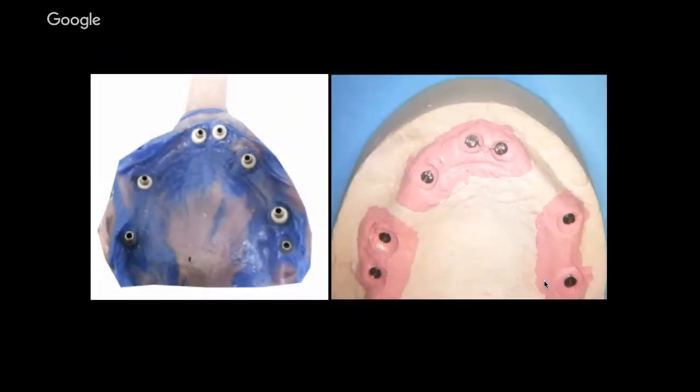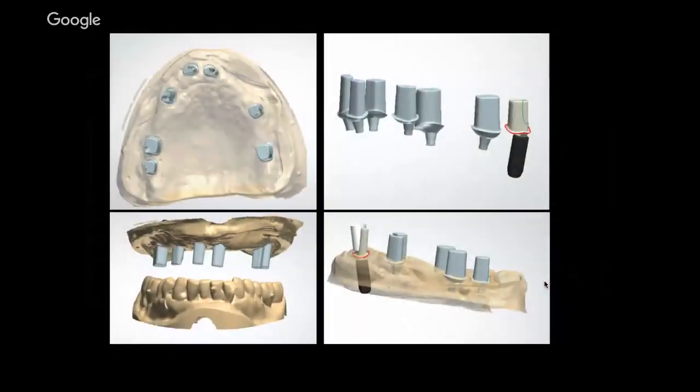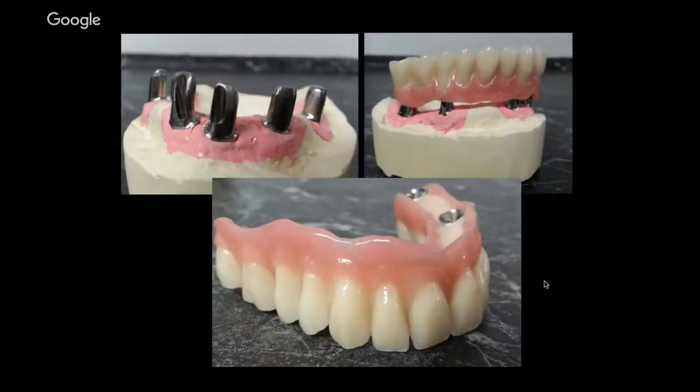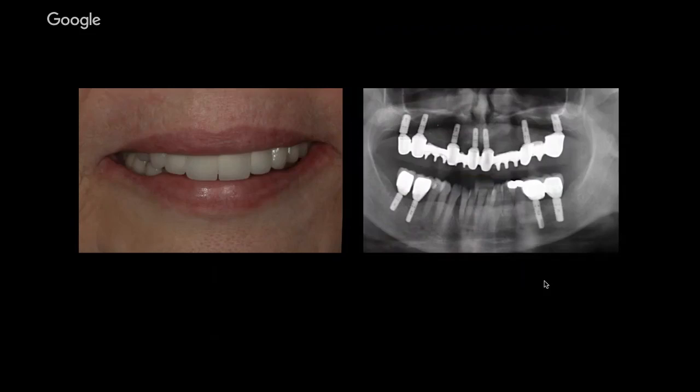We make a wax-up model on the impression and we design the abutments. And now there's nothing in our way to make a perfectly fitted prosthesis. I asked the patient to keep the dentures in the mouth to show you the perfect fit of the overdenture on the abutments. Please look closely at the right side.